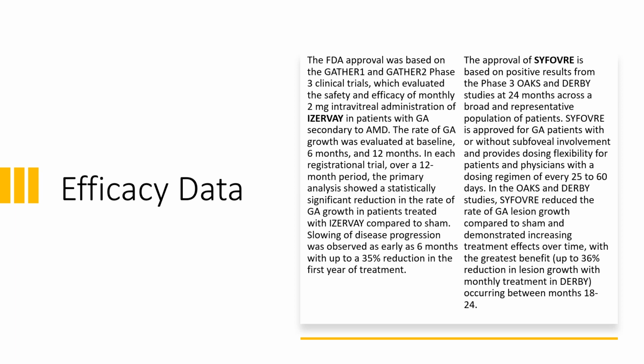Now let's talk about the efficacy data from the phase 3 studies for both products. First, for IZERVAY, the FDA approval for IZERVAY was based on the GATHER1 and GATHER2 phase 3 clinical trials, which evaluated the safety and efficacy of monthly 2 milligram intravitreal administration of IZERVAY in patients with GA secondary to AMD. The rate of GA growth was evaluated at baseline, 6 months, and 12 months. In each registrational trial, over a 12-month period, the primary analysis showed a statistically significant reduction in the rate of GA growth in patients treated with IZERVAY compared to sham or the placebo. Slowing of disease progression was observed as early as 6 months with up to 35% reduction in the first year of treatment.